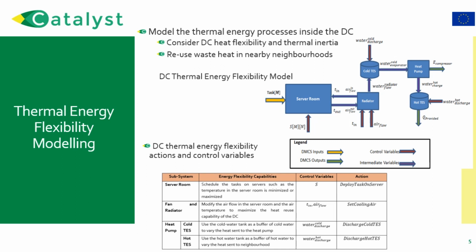The heat pump transfers the heat absorbed from the DC server room to the thermal grid by using a refrigerant-based cycle and 2 water tanks. The cold water tank contains water at low temperatures, which is circulated through the radiator pipe system to cool the radiator, while the hot water tank contains water at higher temperatures feasible to be distributed and reused in local neighborhoods. A compressor is used to increase the quality of heat while being transferred from the cold water tank to the hot water tank.